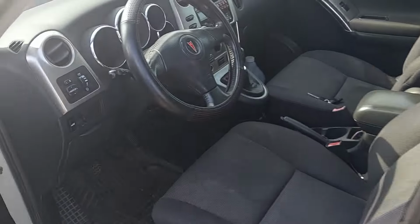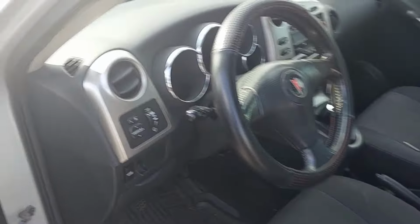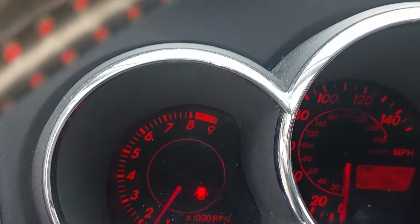But this is my 2003 Pontiac Vibe GT. It is a 2ZZ powered Toyota monster. Yes, it says Pontiac on the outside, but believe me, it's Toyota. Let me tell you, it's a beast. 180 horsepower, 8,000 RPM redline, and a 6-speed manual transmission. Recently replaced 6-speed manual transmission because I may or may not have blown it up on the side of a mountain about a year ago. Shh.